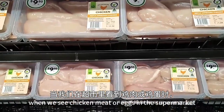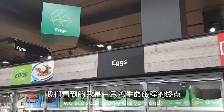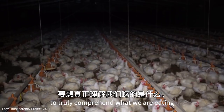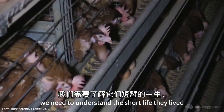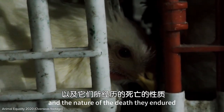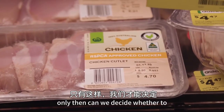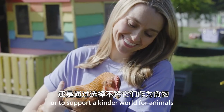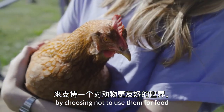When we see chicken meat or eggs in the supermarket, we are seeing only the very end of an individual chicken's journey. To truly comprehend what we are eating, we need to understand the short life they lived and the nature of the death they endured. Only then can we decide whether to endorse these systems or to support a kinder world for animals by choosing not to use them for food.